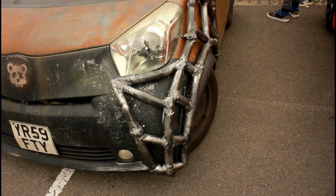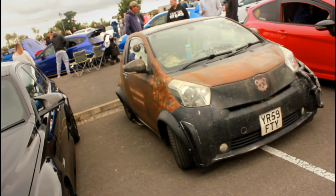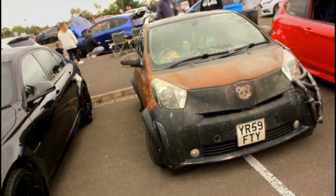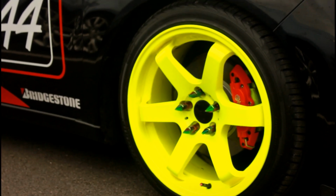Rust, rust, rust. Wing mirror. Another wing mirror. Tubing. Absolute mental. Ratted Yaris, am I right? I'm not sure. I think it's a Yaris, but it's ratted. And it's mental. Extremely vibrant here.